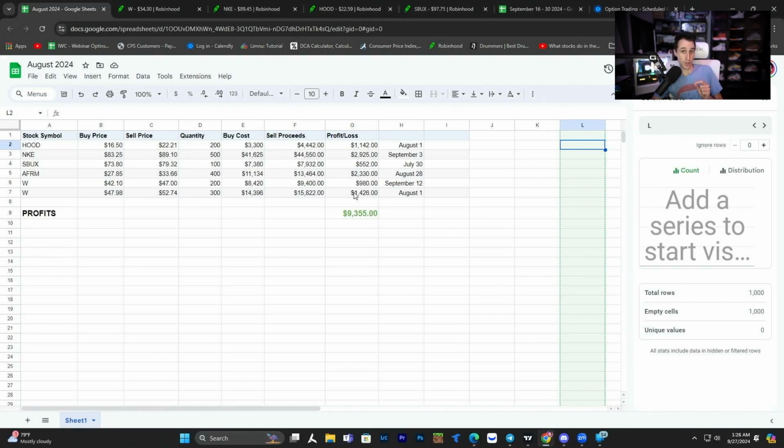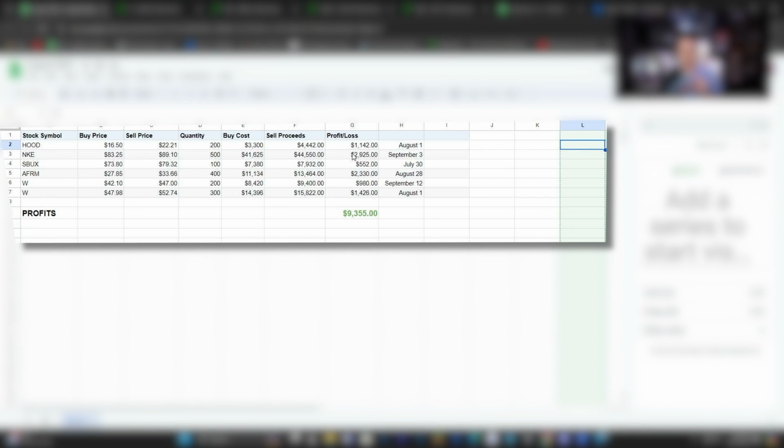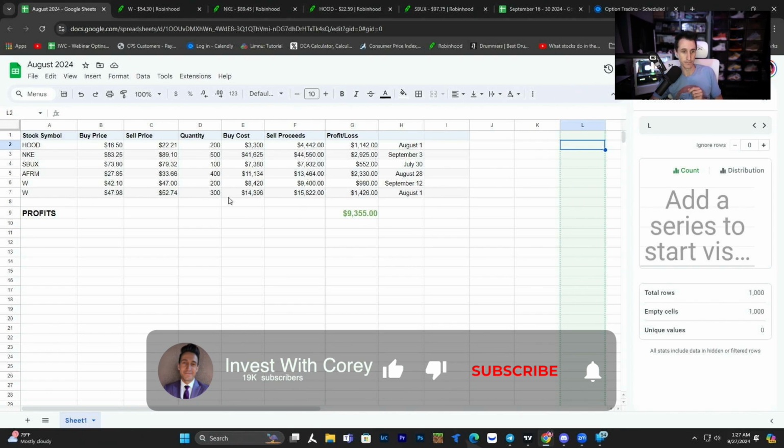So here we go. Here are my trades for August 2024. I got into Robinhood at $16.50, 200 shares, sold them at $22.21, and made $1,142. I got into Nike at $83.25, which I made a video about on my YouTube channel. You guys can watch that. It's right there. And I got out at $89.10 when they got a new CEO. 500 shares. I also collected the dividend, which is not included in this total, and I made $2,925.